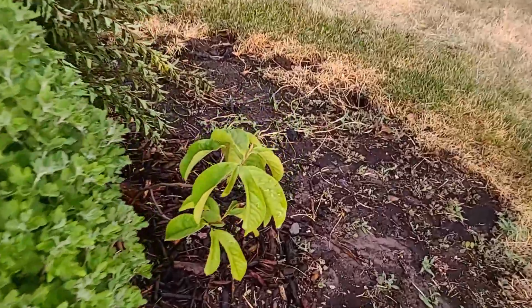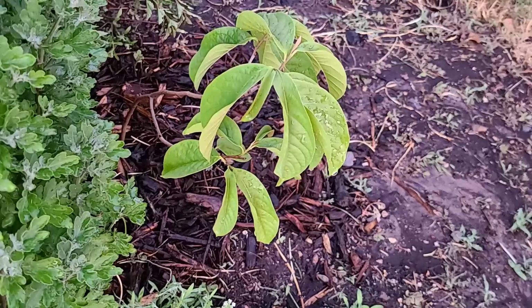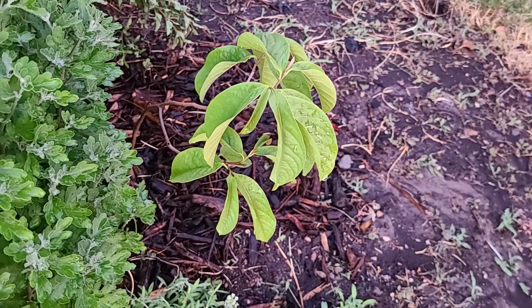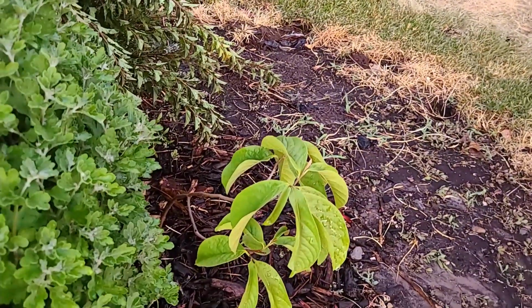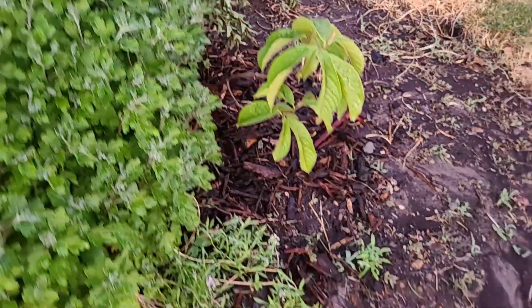This is my 3-year-old pawpaw. This is a seedling variety, an unnamed seedling variety. I lost 3/4 of it last year because the irrigation died on the site. Now I'm watering by sprinkler right now.